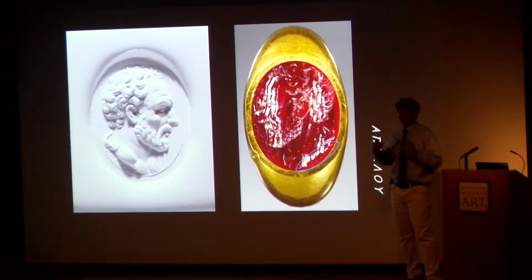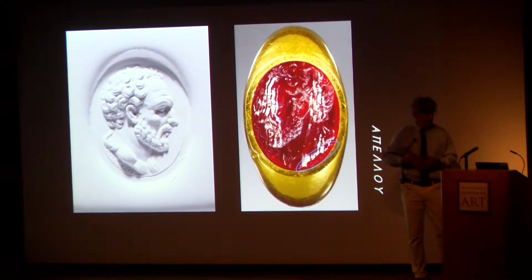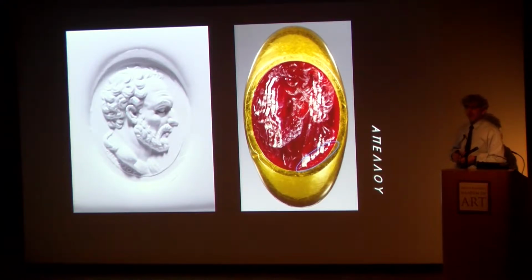These are all derived from earlier Greek portrait type, because after Demosthenes' death, the Athenians honored him, we know this, by a statue that was set up in the city center. And so all of these gem portraits look back to that earlier portrait. But why in this period particularly so many images of Demosthenes?